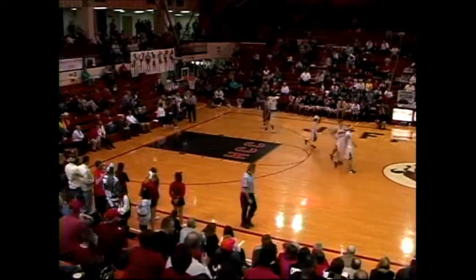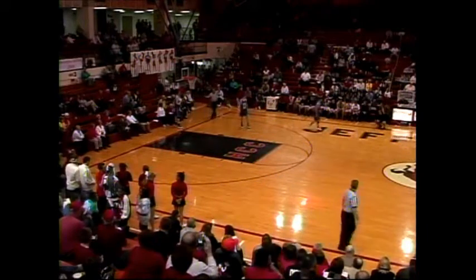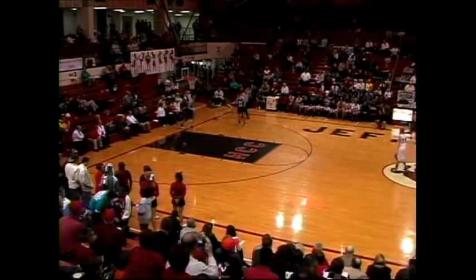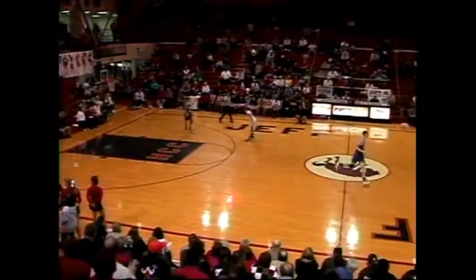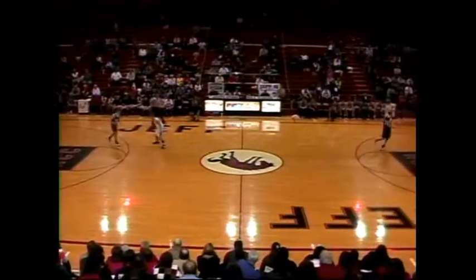Back to the Royals. A couple of the fans were wondering where was the foul. Broncos did a nice job of getting a couple offensive boards, but couldn't finish, and there's a lot of contact. 36-28. Royals with the ball on an 8-point lead. 5:45 to go here in the third quarter.